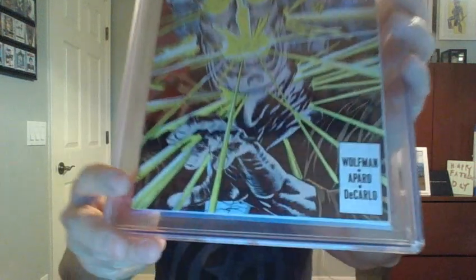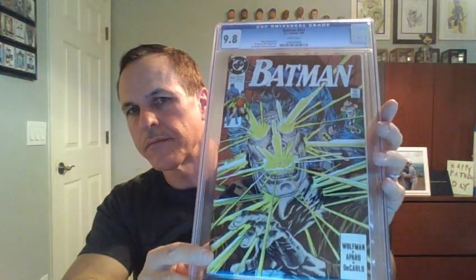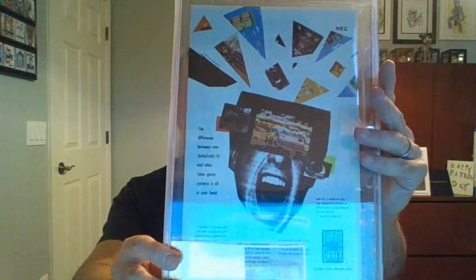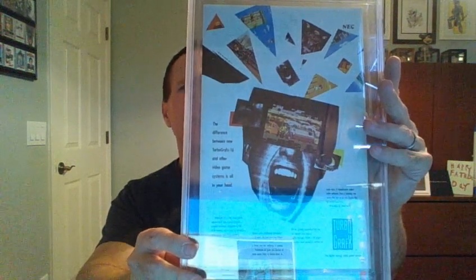Here we have Batman number 443 from 1990. White pages, CGC 9.8. This is Marv Wolfman's story, Jim Aparo and Mike DeCarlo art, Val Semeiks and Michael Blair cover.